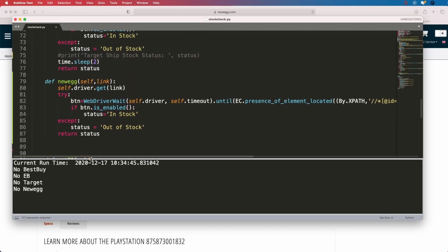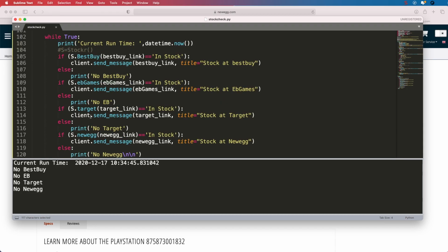So what the script does is it'll go through the runtime and it'll tell you whether or not something is in stock or not. Now, if I do come across a scenario where something is in stock, it's going to send me a push notification to Pushover, which I'm going to demonstrate in a very quick second. It's going to send me the link, so I can just hit the link right off of my push notification and go to my path to purchase.